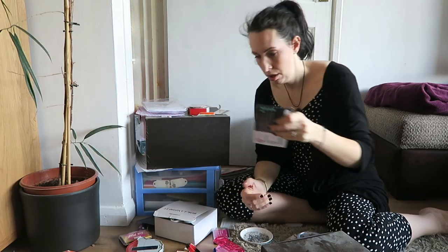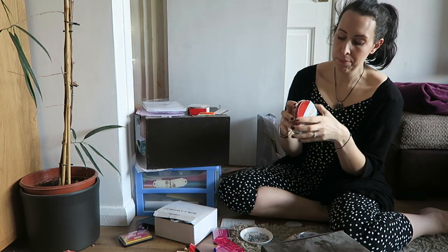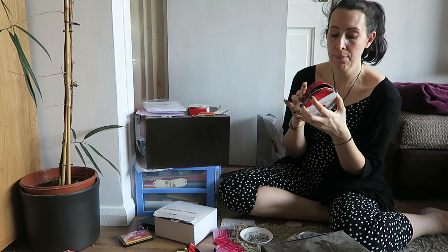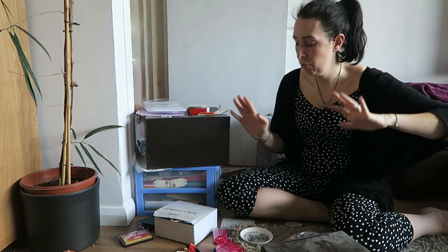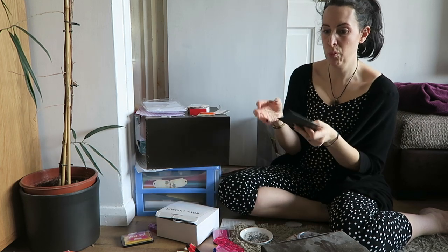So another labels thing, the tin. As much as it's lovely, it has no voucher in it anymore. I am going to bin it, maybe recycle it. Well, I will recycle it, but I might give it to charity. I don't know if they would want that.